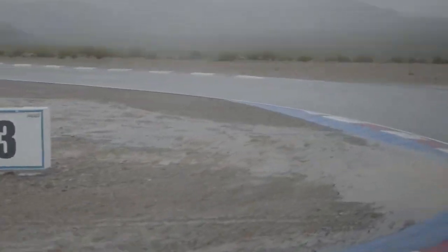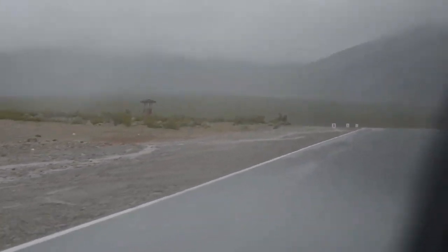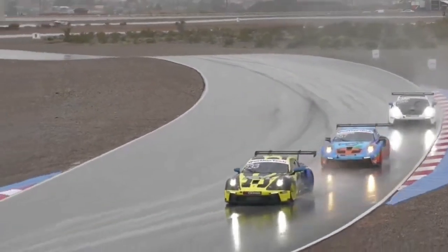It's actually pretty interesting. We have quite the deep river right here at the apex of turn 3. So as it's raining too, it's always changing the track conditions. So as you're driving around from a driver's perspective, you're always really paying attention to how the track is changing as you're going. So you have to stay adaptable too. You don't want to just drive the same line every single lap, especially as it starts to rain harder too.